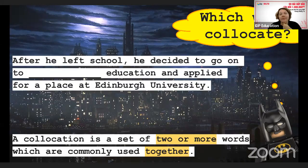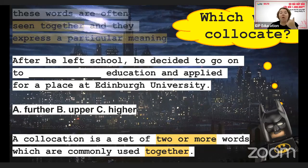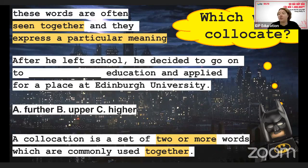So here is a gap, and here are three options. Is it A, B, or C? Which one goes? Excellent. So, yay, good job. Everybody knows that it's higher education. Well done. Yes, so these words are often seen together and they express a particular meaning. So we know that it's higher education that we talk about.